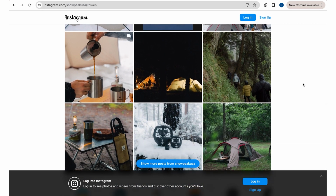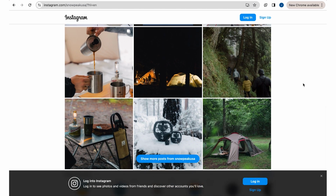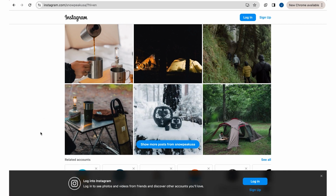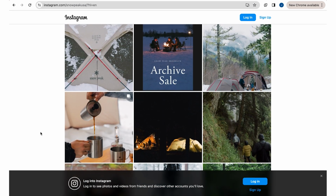I am still inclined to think that's like a Pacific Northwest winter because I see puffers. Oh, they've got using one of their fuel canisters to make a light. This one has a lot of aesthetic.